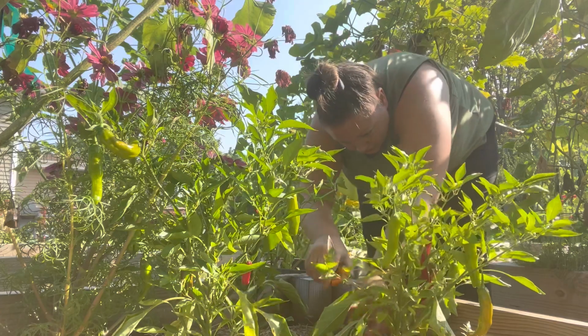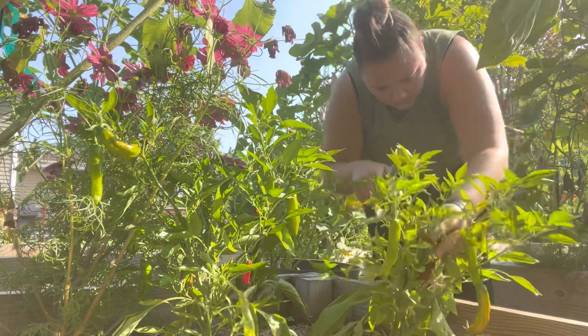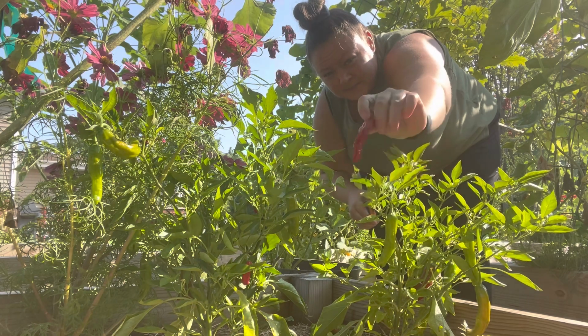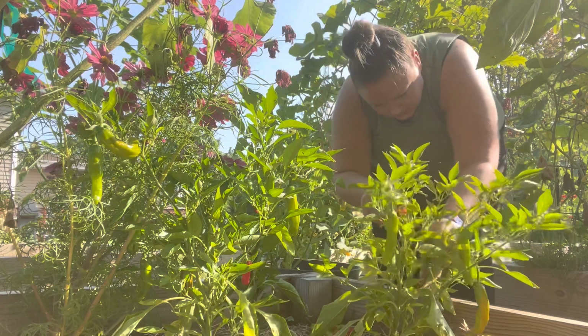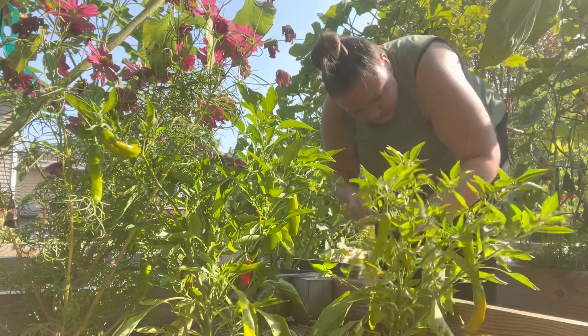Now, these shishito plants this year were the star of the pepper plants. When they get red like this, not super great. They don't have a lot of flavor left, so probably won't use a ton of those. I'll use them, but they'll probably go into things that, you know, I'm not looking for a super peppery flavor, just to add some more veg to it.